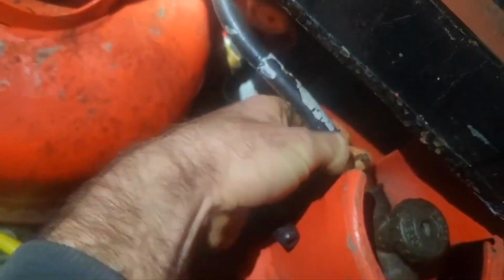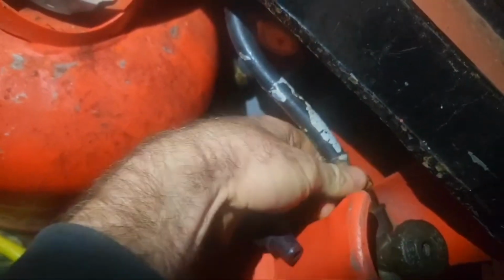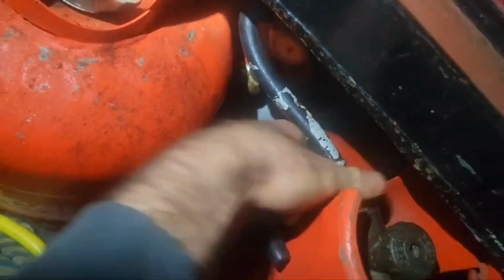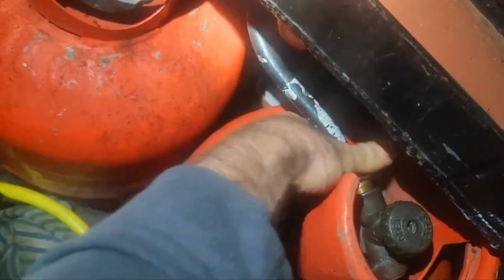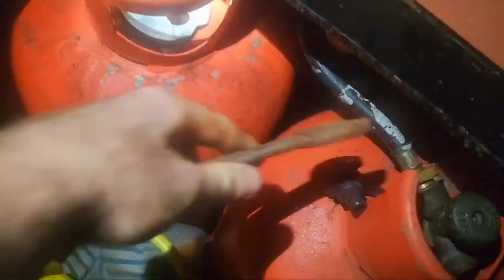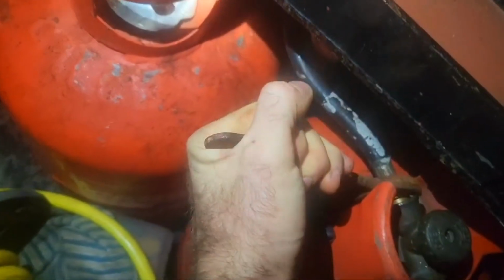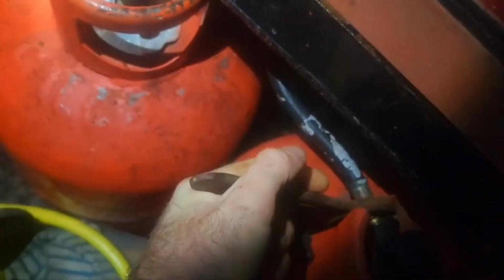There it is. Quite a fine thread, so you have to make sure you've got it nice and straight. And it feels a bit weird trying to tighten something up the opposite way to what you're used to. There we go. Get it nice and tight with your hands, and then it'll just need a quarter turn with the spanner. Probably not even a quarter turn actually, but just enough to lock it off. There we go.